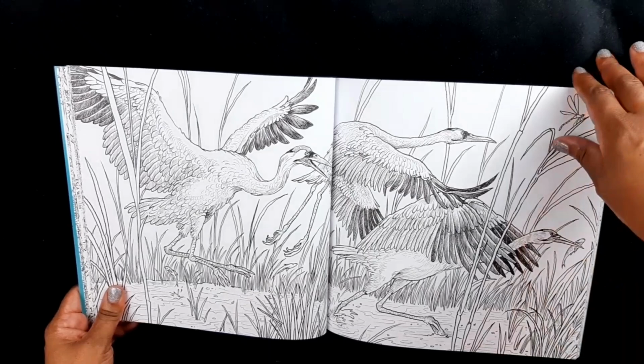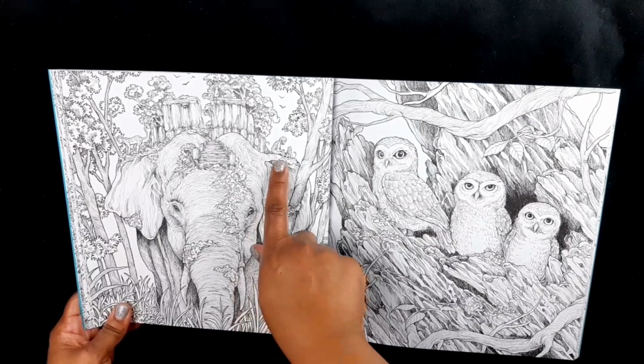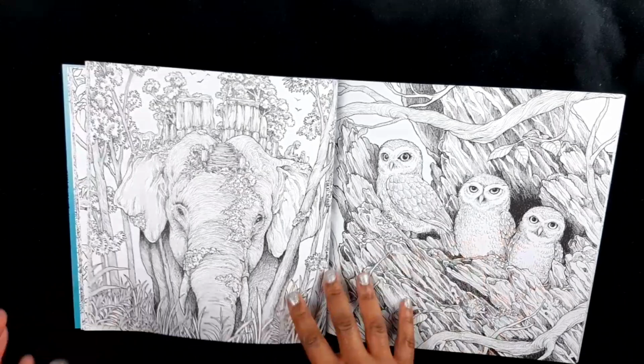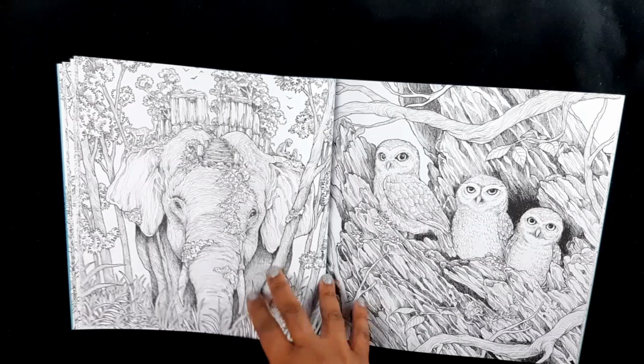I absolutely love this page, guys. Oh my goodness, monkeys are on top of the elephant and some rocks, and oh, whew, I love this. And you know how I feel about owls, guys. Know how I feel about them. So we got to talk about this. Look, I keep getting off the subject. Let me just get this over with so we can talk about these pages.